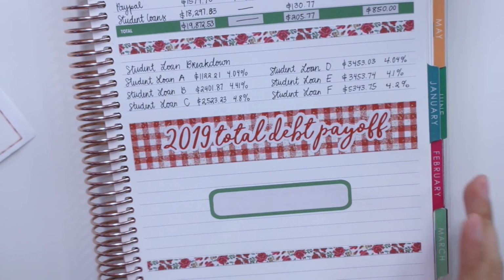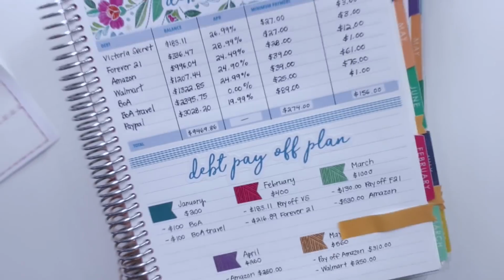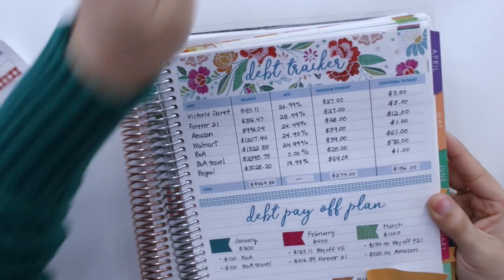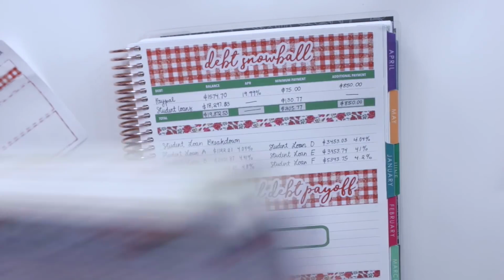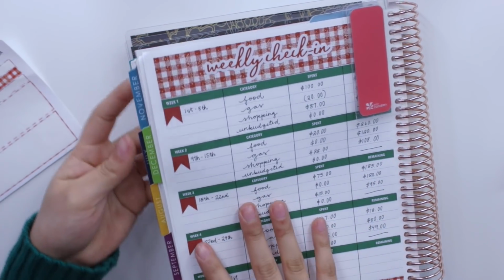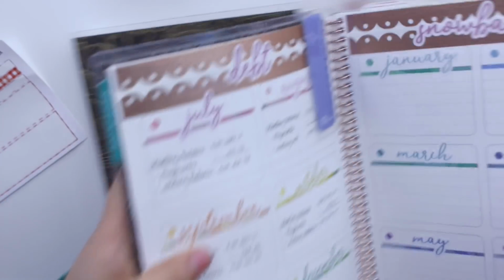And let me bring out my planner for last year. This is a planner that I used for 2018 through 2019, and I'm going to go ahead and add everything for you guys. Actually, before I do that, I want to show you how the beginning pages of my budget planner look, because somebody asked me for this. They wanted to see how this page was going.